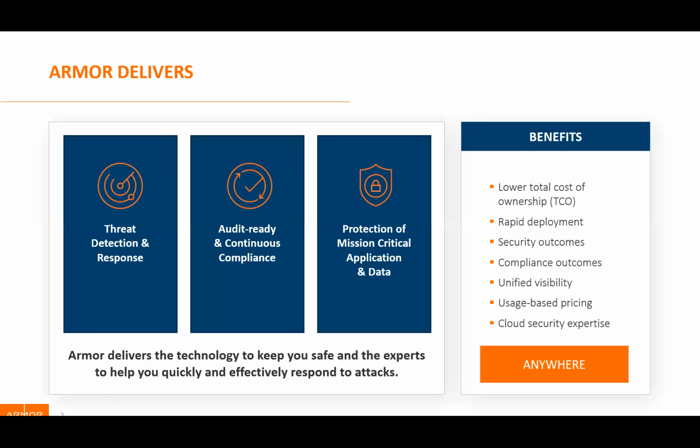In a nutshell, what Armor delivers, we are a platform. We're SaaS-based 100%. So we're threat detection and response. We go beyond just monitoring. We do the incident response component of our offering. Again, I mentioned compliance. A lot of our customers are going through some pretty lengthy and protracted audits.